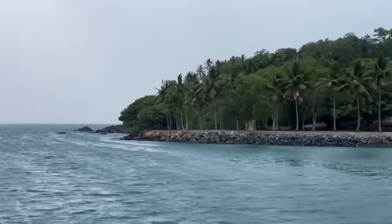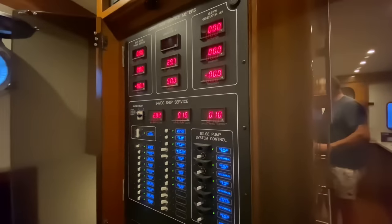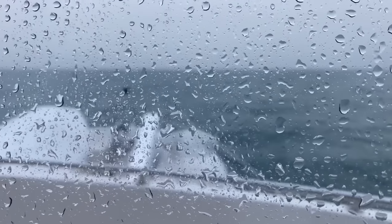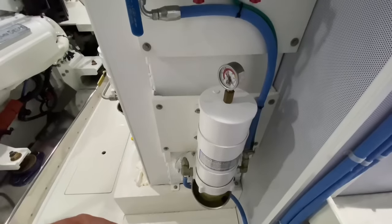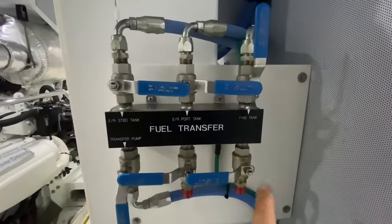As far as our cruise plan, we did have a southerly forecast to get us in a couple of days. So we were just keeping an eye on that. We didn't quite know how far south we'd get on this first leg.